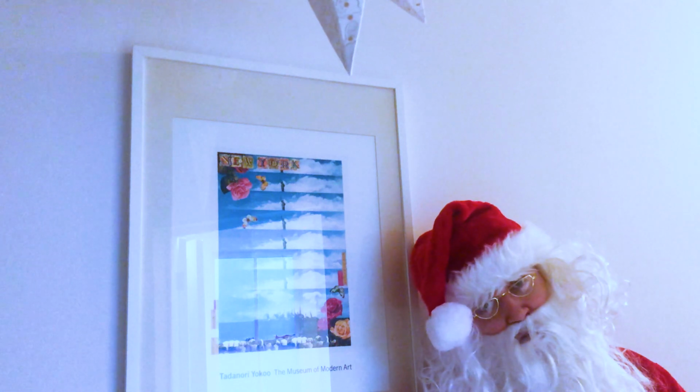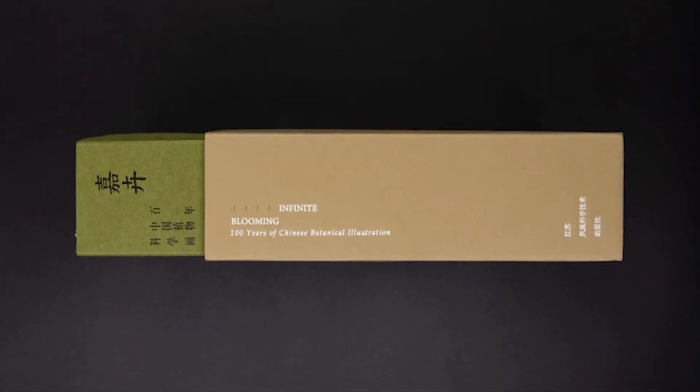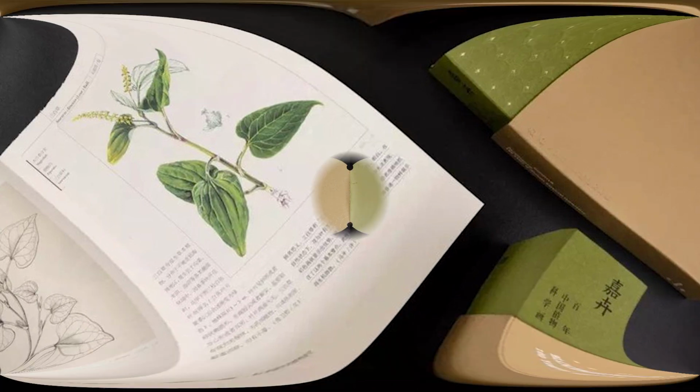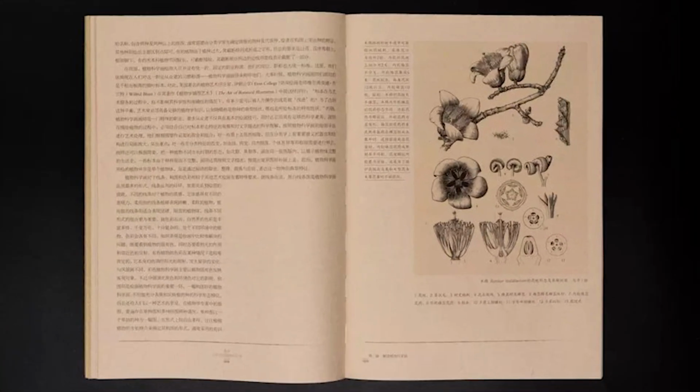Number 9. So Jihua, which is a book about plant art paintings and botanicals. It records the innovation and inheritance of 4 generations of plant painters over the last 100 years. It was just a really interesting piece of print, and I enjoyed the way that they'd used the slipcase, the use of green symbolising the vegetation on the covers, all of the natural textures within this book.